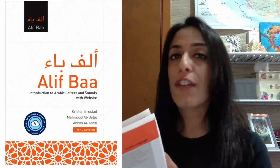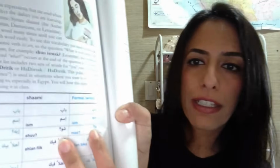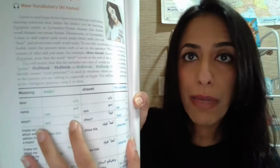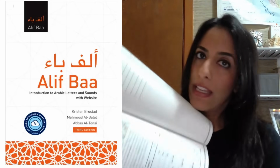It also has cultural points in it, or cultural education in it, and this is the one from the ones I have that also has dialects in it. For instance, let's see this one. It says the question word, what? In formal Arabic or in modern standard, it's ma. In Shami, the Levant region, it's shu. In Egypt, the Masri dialect, it's e. So it tells you how some words are said in different dialects as well. So if you're looking for a book that supports dialect learning as well, this is a good choice.